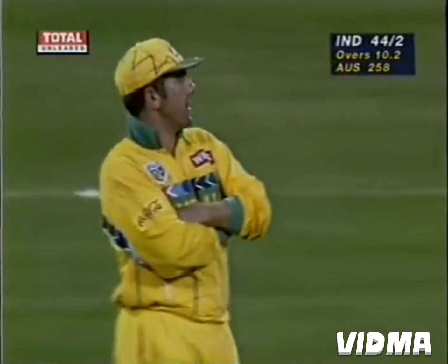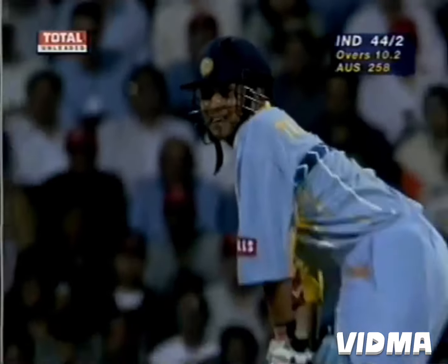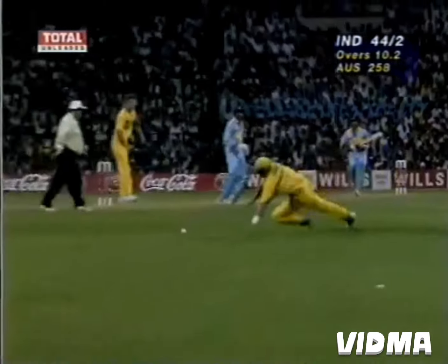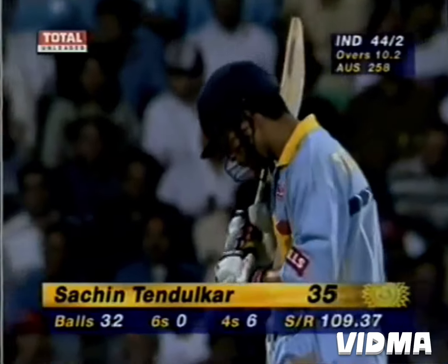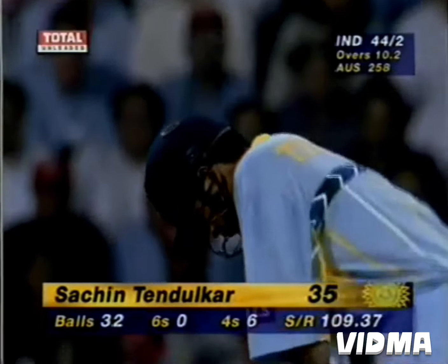Well, this is the shot he tried in the previous over. The mistake he made then was he was trying to probably hit it too hard. But here he's waited on it, Sachin Tendulkar, this half volley. And look at that follow through. Got the placement absolutely right between the bowler and mid-on. Bombay crowd on their feet.